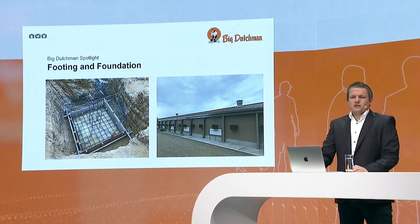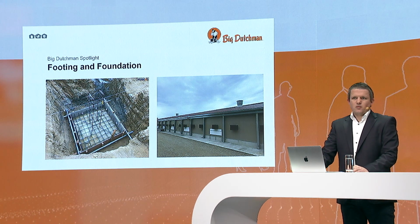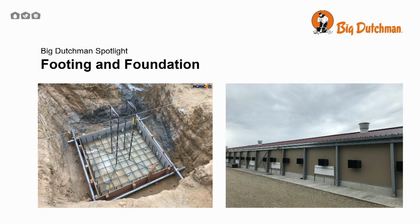On the right side, you can see that we have exposed columns outside of the building. That gives you the advantage of having a clean and smooth surface inside of the building to avoid bugs and bacteria and to do better and easier cleaning of the surface. Moreover, you have a more equal and streamlined airflow inside of the building.